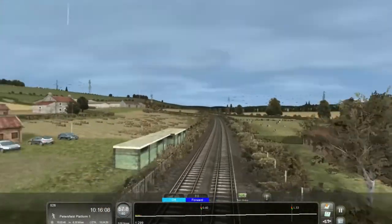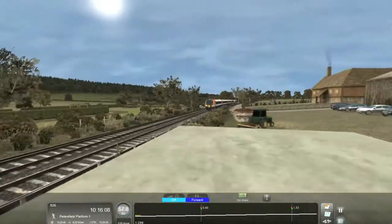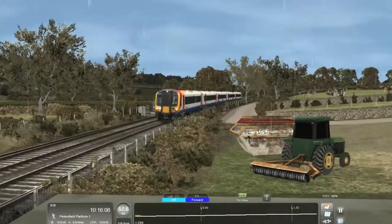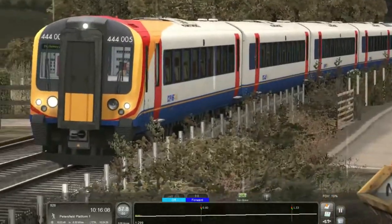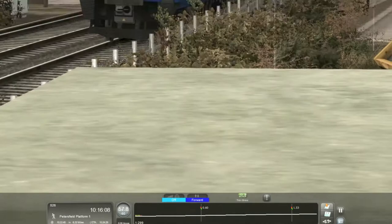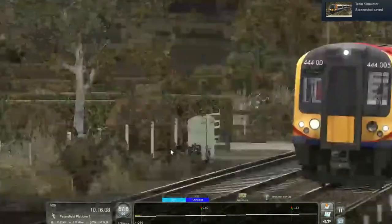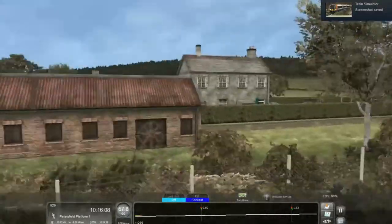14 points loss, considering I should be a decent driver, but bear in mind, I do not do route learning. There's not really much time for me to do that, because I've got school and everything. That's a nice screenshot, actually. That's a winner.